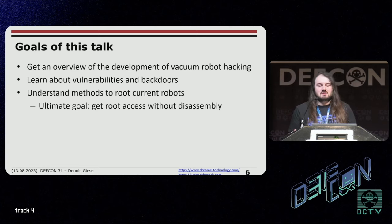I want to give you also some insight of vulnerabilities and backdoors, and I want to give you an idea about the current rooting methods for current robots. The ultimate goal which we have typically is that we have root access at some point on a robot without disassembling it, because disassembly is always warranty seals and stuff.